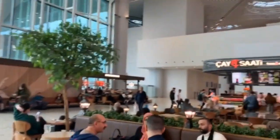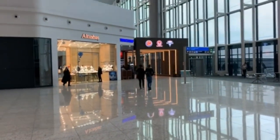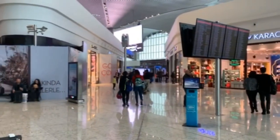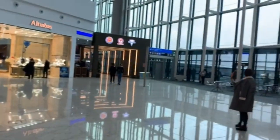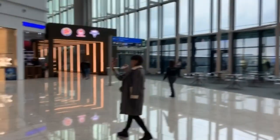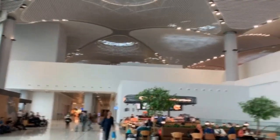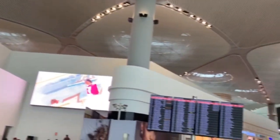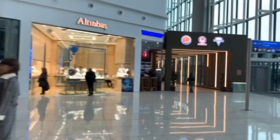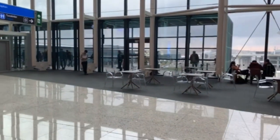You've got cafeterias, Starbucks over here, a lot of fast food restaurants. You can get beer here, guys. Again, it's very spacious, massive, high ceilings. So you've got a smoking area here.